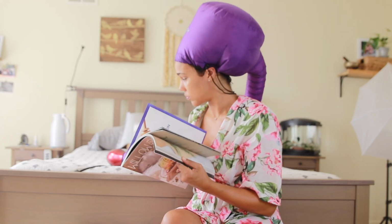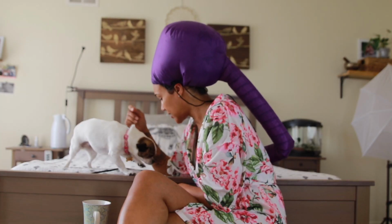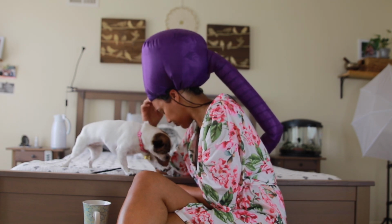Once I was done showering, I used the hooded hair dryer to apply a little bit of heat on my hair so that it could absorb as much moisture as possible. I let it sit for about 10 minutes. During that time, I went through a few magazines and just did the usual stuff. Once the time was up, I went ahead and rinsed my hair. Next, it was time for styling.